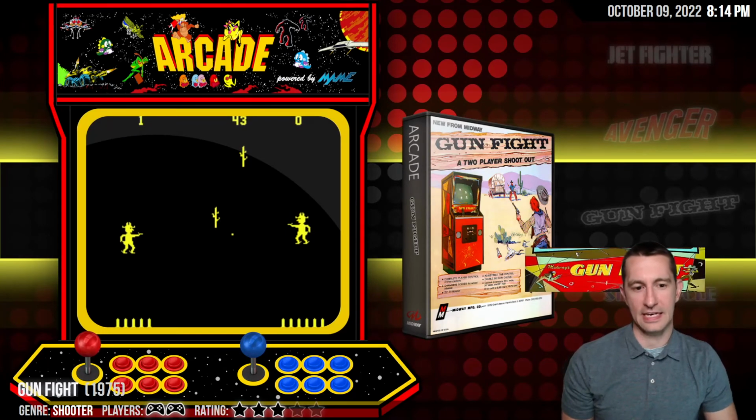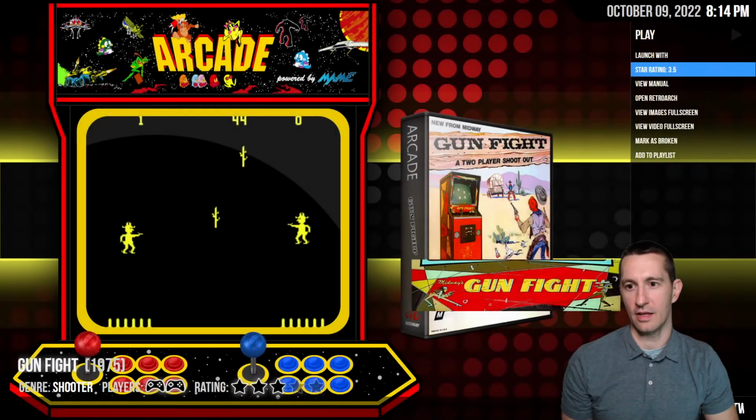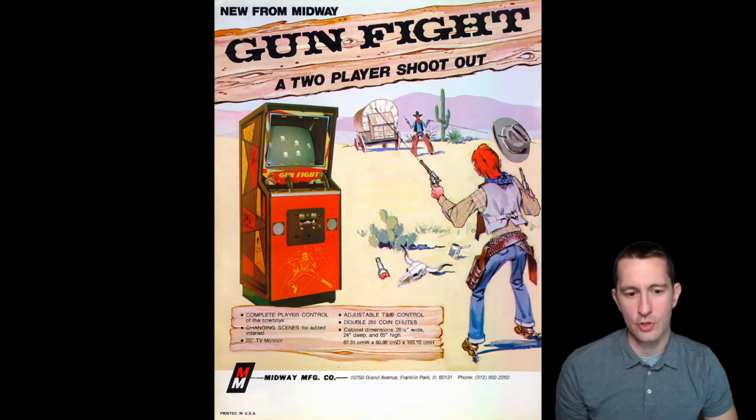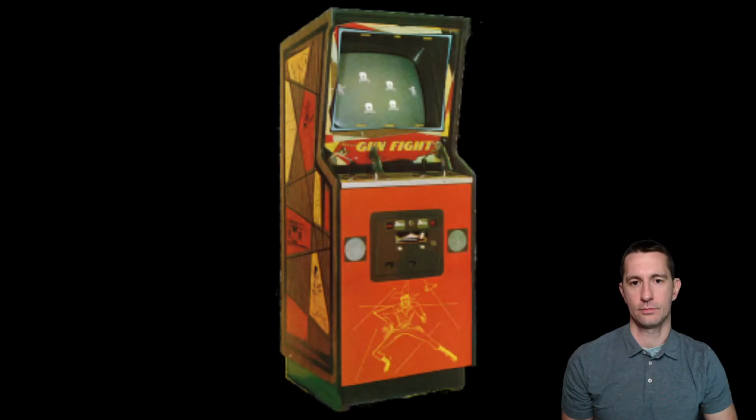All right, moving on to Gunfight. 1975. Let's see what Gunfight has for us. There's the artwork. This is from Midway, really big arcade manufacturer, Midway. 2-player shootout. Complete player control of the Cowboys. Adjustable time control. Double 25-cent coin shoots for more money.